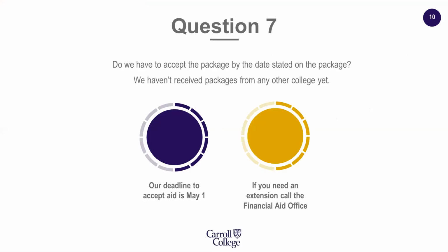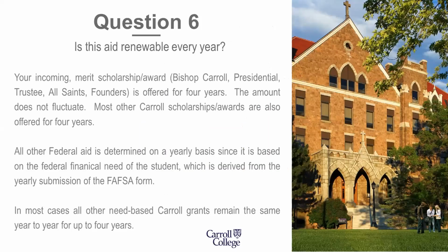Question number 7, do we have to accept the package by the date stated? In some instances, you may still be waiting for some aid offers to come in from other colleges. So we certainly understand that. Our deadline to accept the aid is May 1st, but if you need an extension, we certainly understand that. Just call us or email us at fao@carroll.edu, and we can put in a 2-week extension of that deadline for you.